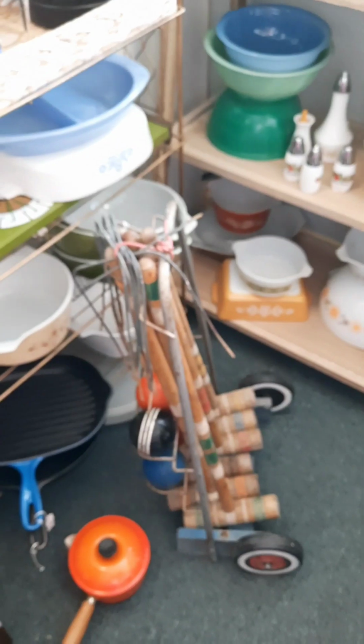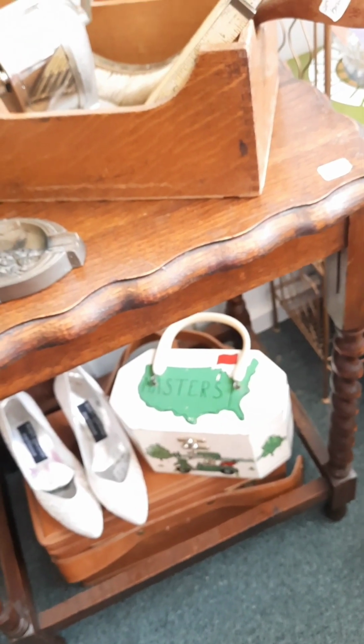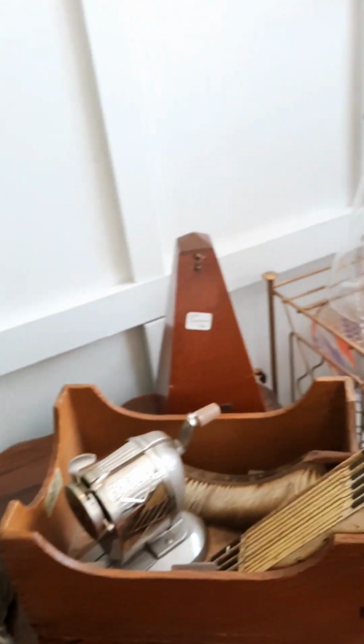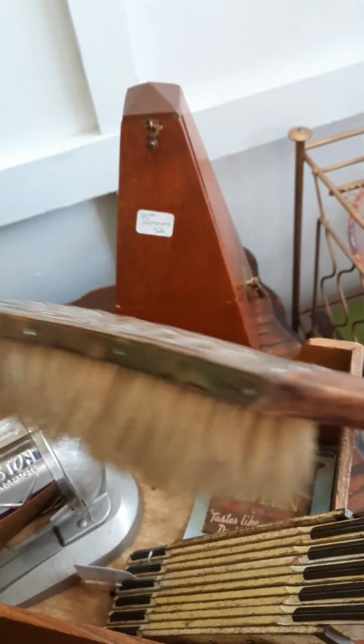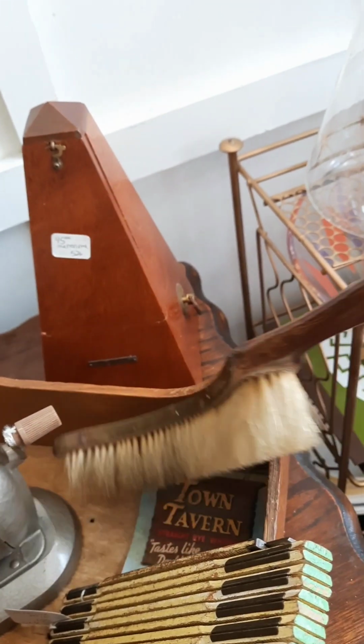An old croquet set. A Masters wooden pocketbook. Of course, you can't take that on the Masters anymore, but another collectible that a lot of people don't think of are old brushes. This is an old wooden brush, but they're quite collectible.